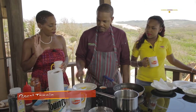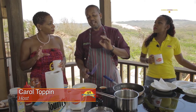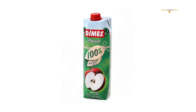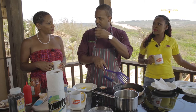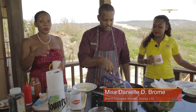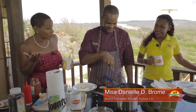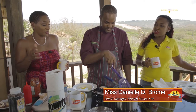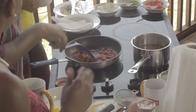Right, so you need to have vinegar. Right, you need to have vinegar, but I don't have vinegar today, so I'm using Dimes 100% apple juice, because you really just need to offset the pH balance of the water to get a nice, perfect pH balance. Now that's when cooking gets all scientific. So you see, I would never have known that, Danielle. I would just say, I have no vinegar, I can't poach my eggs.